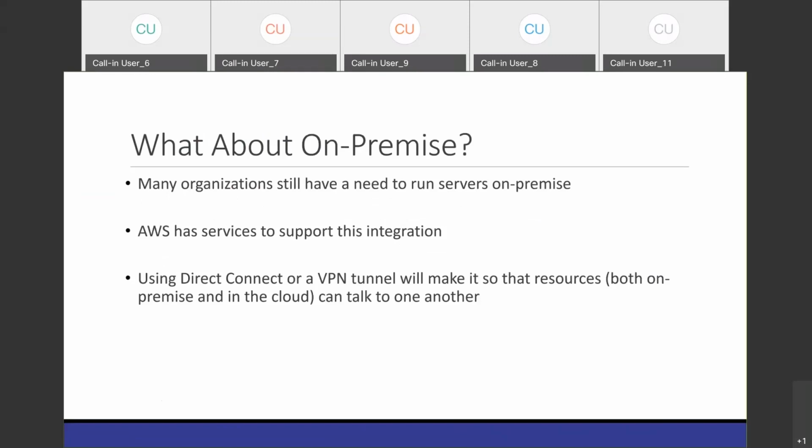What about on-premise? We talked about cloud. With AWS and really Azure, any of these providers, obviously they understand that organizations still have a need to run servers on-premise. Within AWS specifically, they have tools like Direct Connect or VPN Tunnel, which ultimately makes it so that these resources on-premise and the cloud can communicate with one another. So that hybrid environment or ecosystem is supported and is very common within enterprise IT.